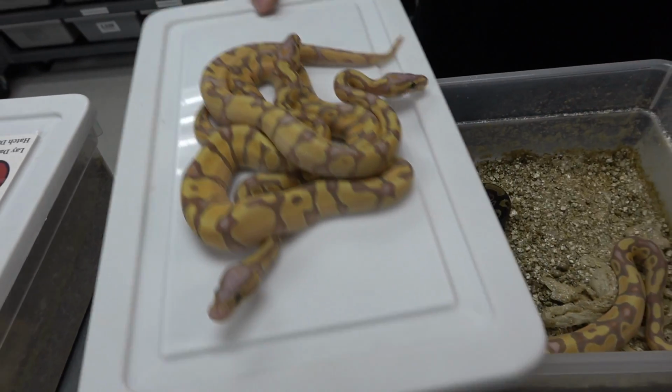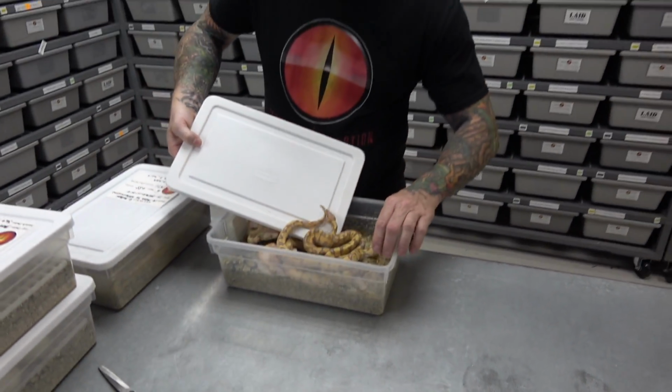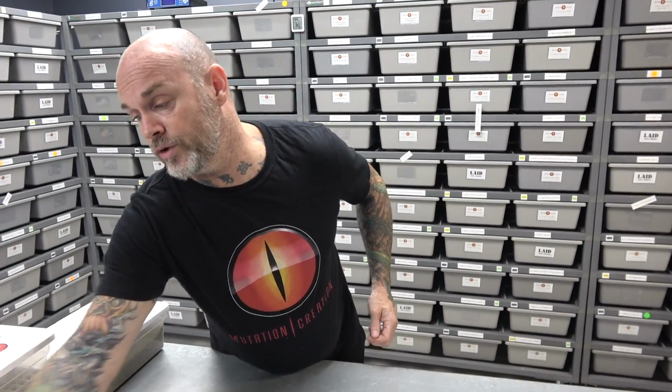So now these little guys have all shed out. I'm going to be putting them in and getting them in their own little tubs, give them some water, and attempt to give them food in the next few days after they settle in.